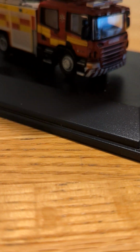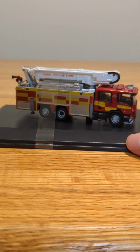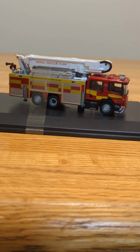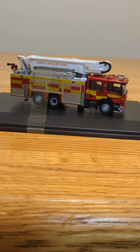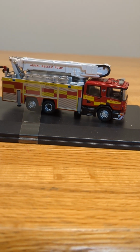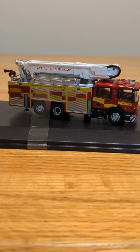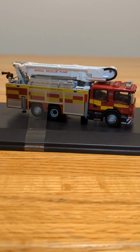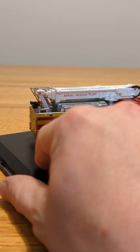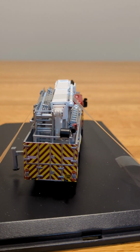And then I have another. This is another one of the Scania ARP fire engines I have. So altogether from Oxford, I have 6 total. And this one is from the Northamptonshire Fire and Rescue Service. And same thing, got the clear tape over it. And also, the basket is tucked away in the back, that little back area.